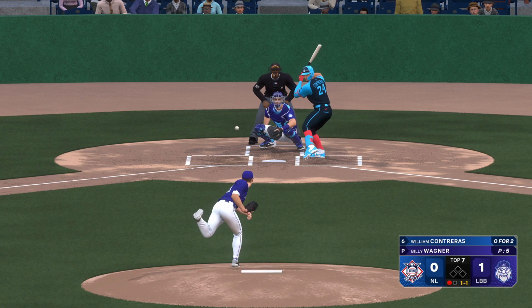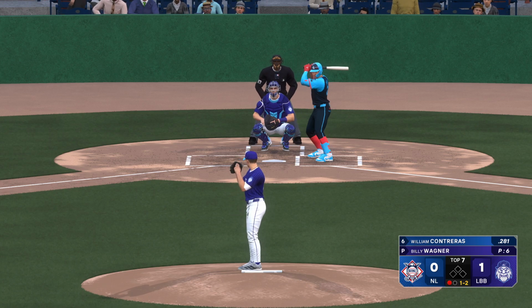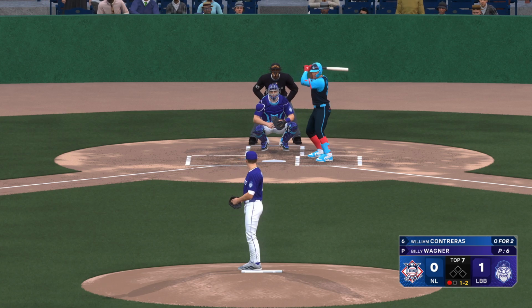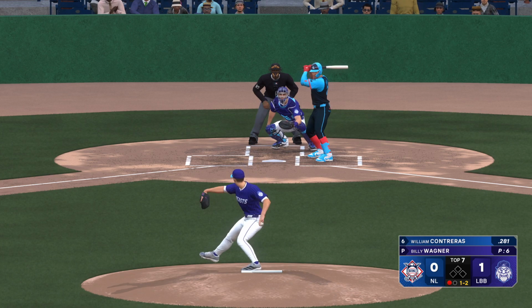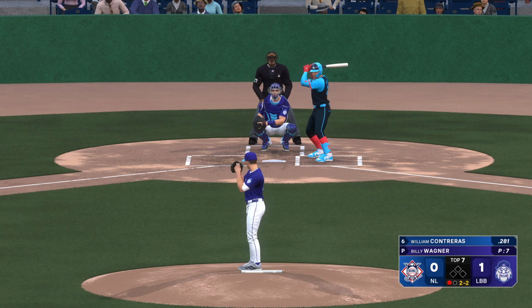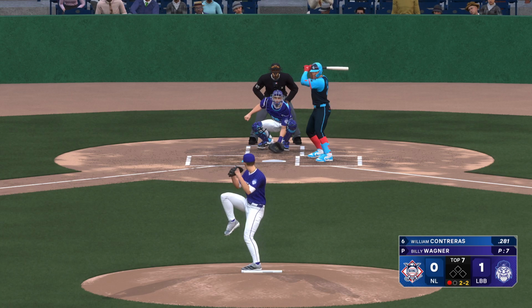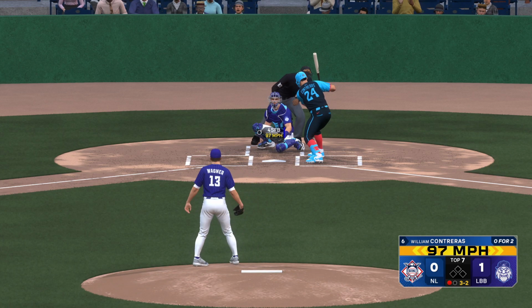Looking to get the tying run on base. Swinging a foul out of play. 1-2 to Contreras. That's down and in. A slider missed. Good slider down and in can be so hard to get on plane with. You're better off taking that pitch. And now it's 3-2.